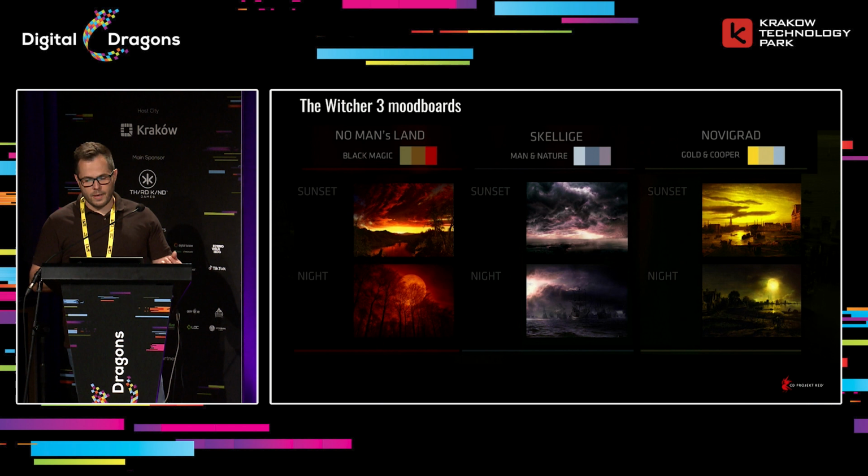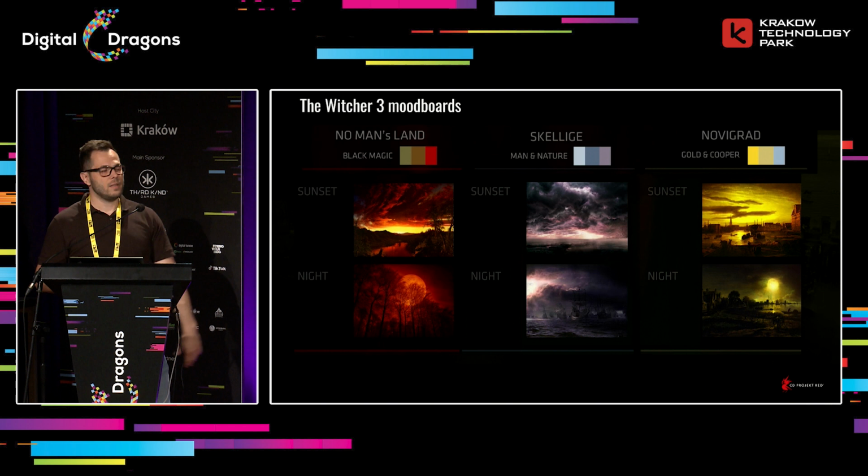Next, I was speaking about the weather. Here we have representations of the three types of weather. We have No Man's Land, with dark red skies, full of mysticism and magic. We have Skellige, with dark hurricane winds, very cold and wet. Next, Novigrad, sunny, peaceful, with a light breeze. And with all of these mood boards, we managed to create the beautiful world of the Witcher.